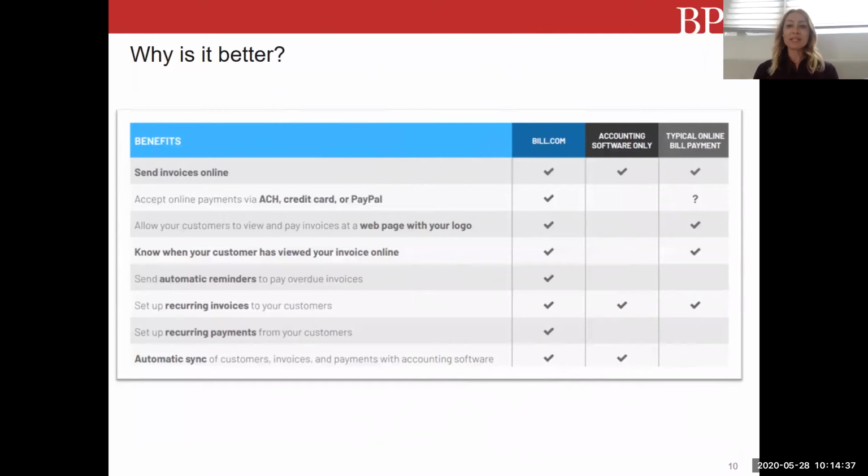So it takes the task that traditionally has been something that you might have to do once or twice a week, once or twice a month on the weekends, and allows you to automate this and have it push out directly from Bill.com.